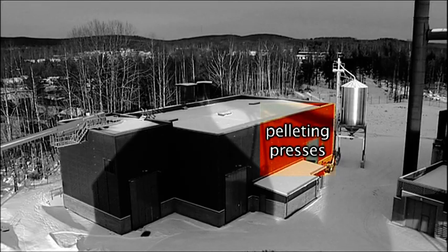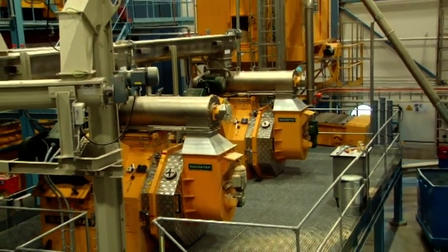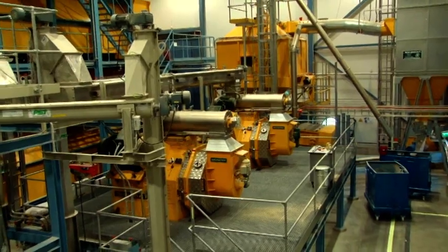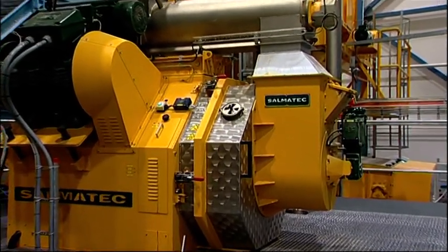Section 3 comprises 2 Salmatec pellet presses. One press weighs approximately 12 ton and is equipped with 2 times 132 kilowatt motors. And from these, power is transmitted via 24 V-belts to the rotor to which the die is attached. This obviates the need for a gearbox, and the V-belts even out the forces.